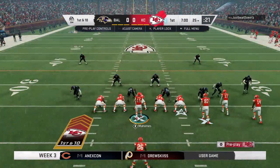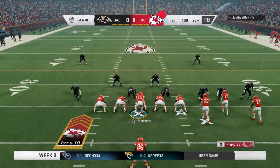Yellow. That's a line. Keep it up, defense. Keep it up, guys.